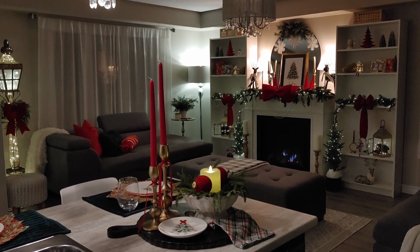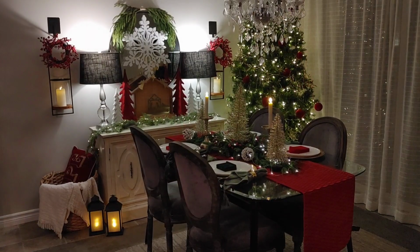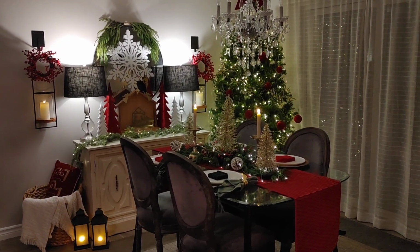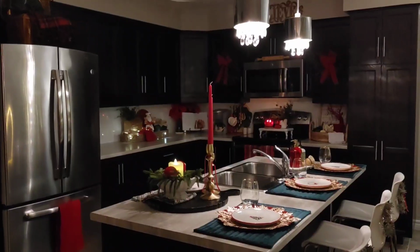I absolutely love how everything came together. I haven't shown you guys my upstairs loft or the bedrooms. Let me know if you'd like to see how those look. I kept it a little bit simpler up there, but I absolutely love everything.